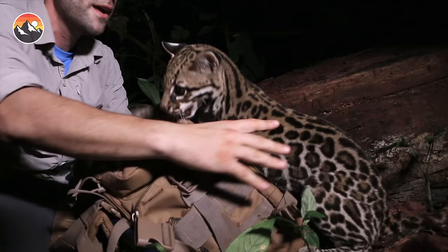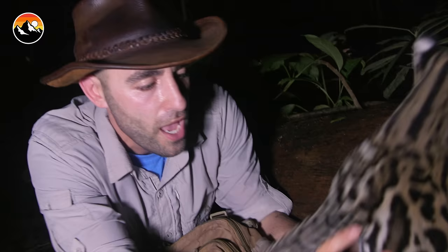Let's see. Is this a kitten? This is a kitten. She's probably only a few months old, and you can see those paws. Come here, let's take a look at your paws. You see those paws right there?